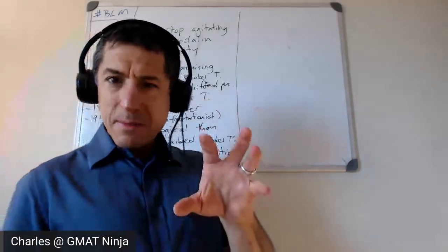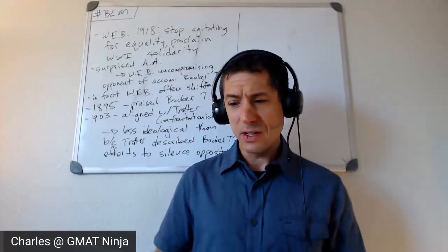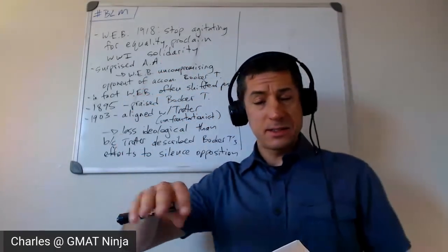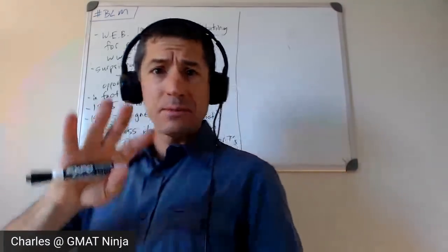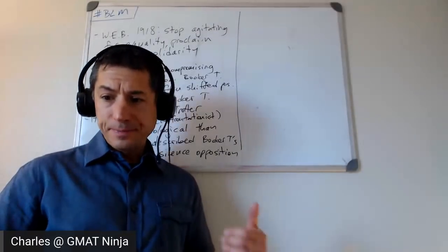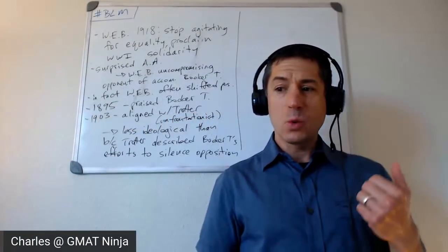It's interesting. Right in the middle of that first paragraph, you kind of see this shift where it's like, okay, here's sort of the expectation, right? So here's what W.E.B. Du Bois started doing in 1918. He said, hey, stop agitating for equality. Let's have solidarity with white Americans for the duration of the First World War. African Americans were surprised. Why?